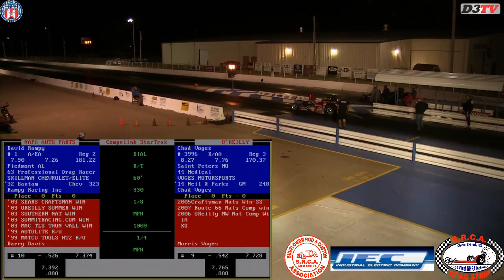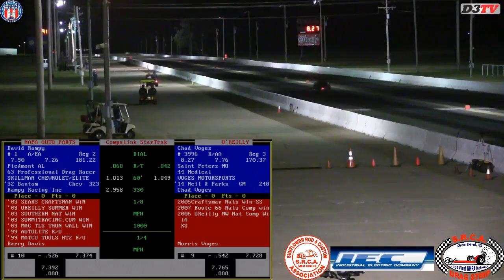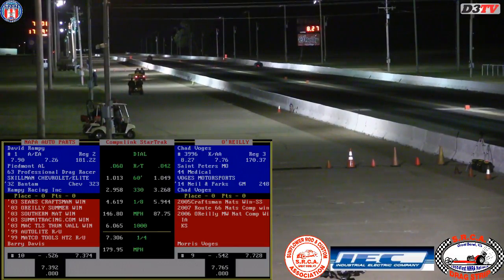Chad Vogus, a little four-cylinder '32 Bantam over on the right. Chad, your number 9 qualifier. Whoa, Chad, where are you going? Gets a little out of the groove and up towards that right-hand wall. Chad lifts. Rambo goes through 730 at 179 miles an hour.